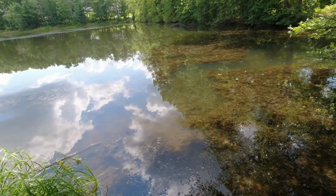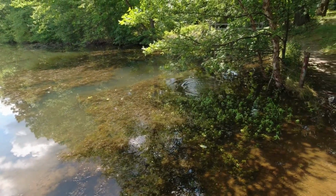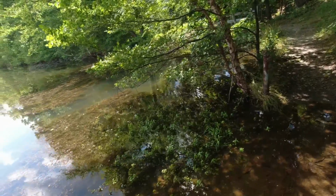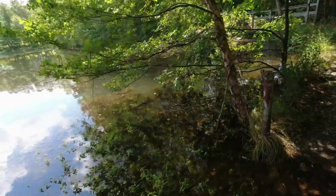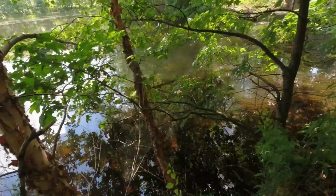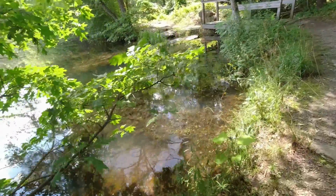Unfortunately, they don't allow swimming in here, so I can't even... Ooh, something just jumped. I can't go snorkeling in here, but there's probably some pretty cool things to see beneath the surface. There's definitely frogs. I could hear them making noise.